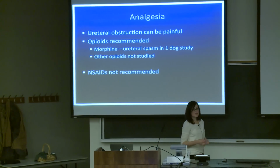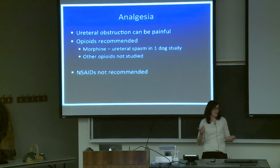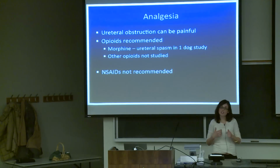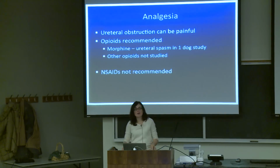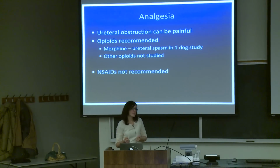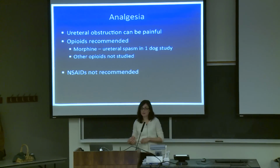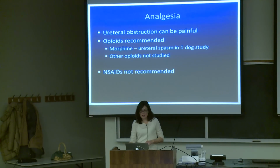We know that, at least from humans reporting pain associated with passage of ureteral stones and other stones, and seeing our patients in these states as well, this condition can be quite painful. And so we're in the position where we can try to provide some analgesics as well. One study in dogs showed that morphine can actually induce some ureteral spasm. Again, not sure how clinically relevant that is, and there's not a lot of morphine used in practice. No one knows about the other opioids and how good or bad they might be in terms of the ureters, but often it's indicated to try an opioid like buprenorphine or another medication to help with pain relief for these patients. Because of the potential for kidney damage in these patients, NSAIDs are not typically prescribed for pain relief.